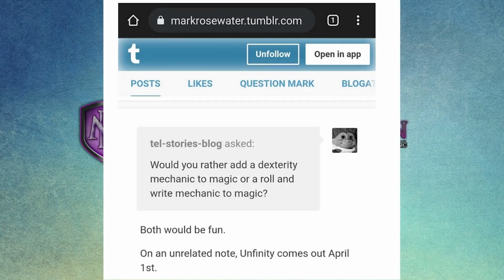But in this kind of scenario with a write and roll mechanic, it gives them more leeway to get crazier with the idea, because we're only talking about really basic read and write style stuff here. So I want to see how that's going to turn out. I'm very curious about Unfinity. It looks like there's going to be stickers and other things in the set too. So overall, it's a pretty wild bag.